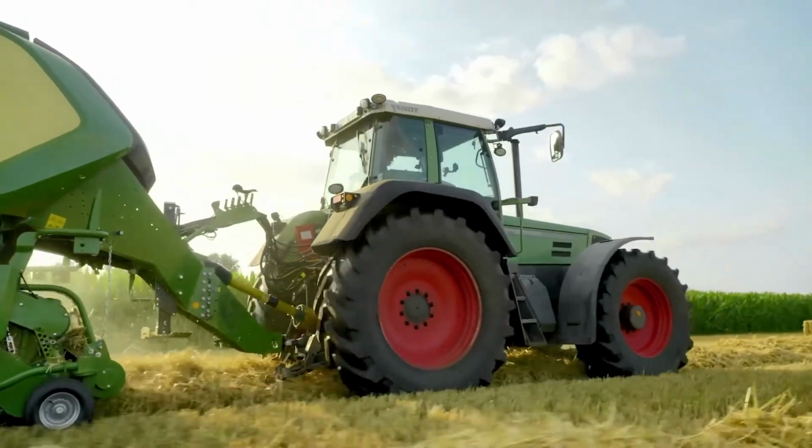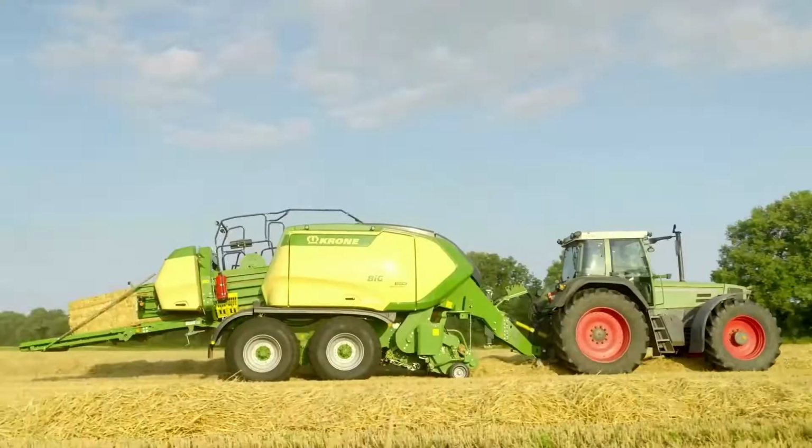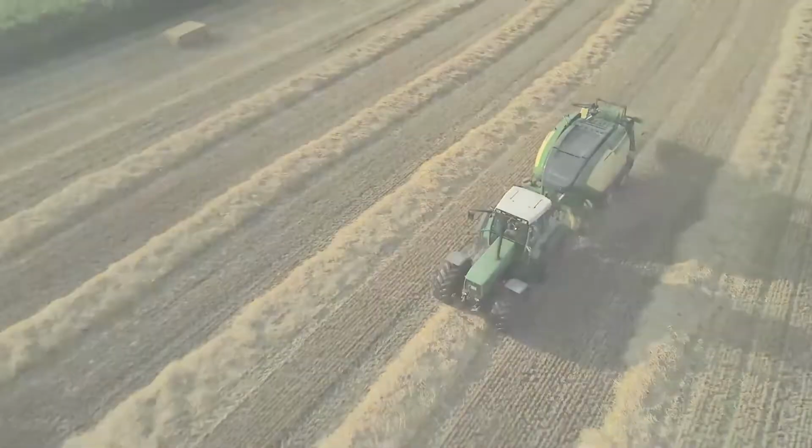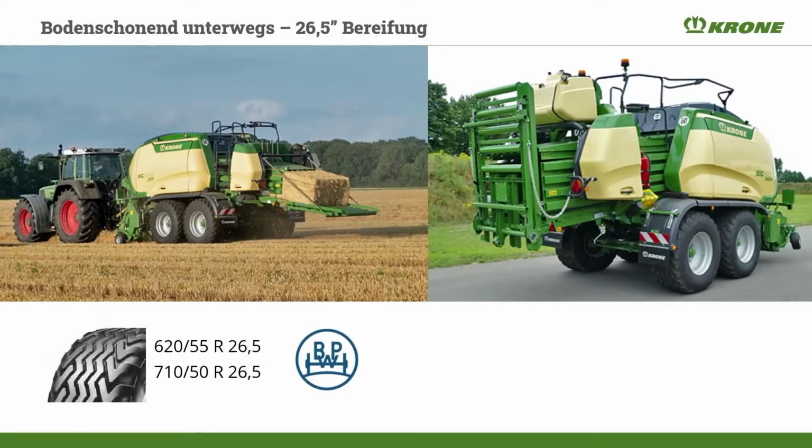When comparing the 620 by 50 and 22.5 inch to the 620 by 55 and 26.5 inch tires, then ground compression is reduced by approximately 23%. An important factor to keep in mind when operating in fragile or damp areas. We also offer the 710, 50, 26.5 inch size, offering even better flotation properties. However, it does make the machine over 3 meters wide, which might be a problem depending on road regulations in your country. What else is new for this season?